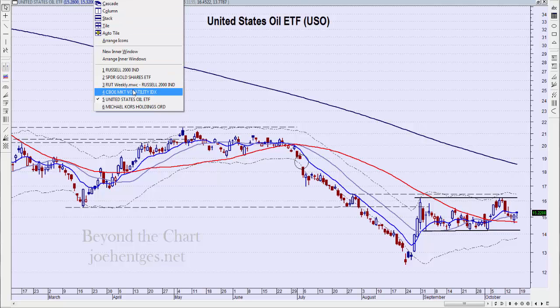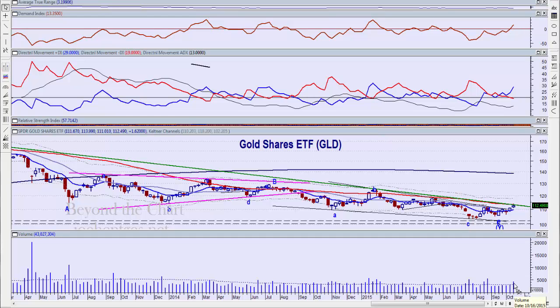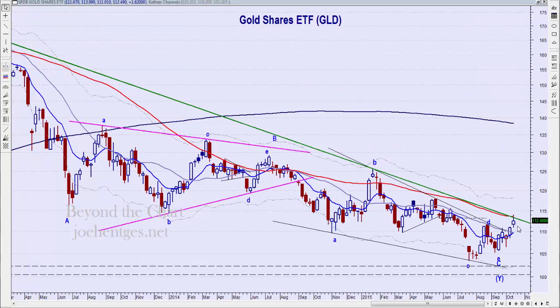All right, when we look at gold, gold has really been looking strong the last 2 weeks. Look at this move the last 2 weeks. Very, very nice. And the volume for this last week is very nice. Also, I like the way the volume is coming up on this. And so, it came right up to this longer term trend line.